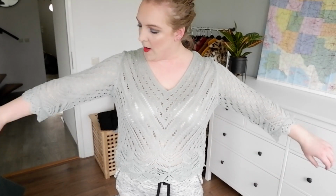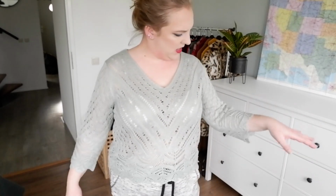I did get it a size bigger than I normally would because I wanted it to have a bit more of a drape. And it's got these 3/4 length sleeves. And yeah, this was just something I randomly spotted on my way out of the station. Like, yeah, there's clothing stores at my railway station. So I was like, hey, that looks nice. And I sort of made a beeline and ended up buying this.